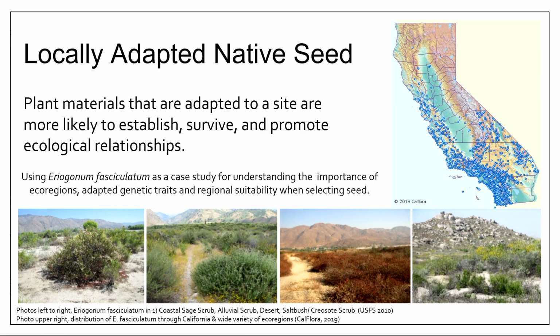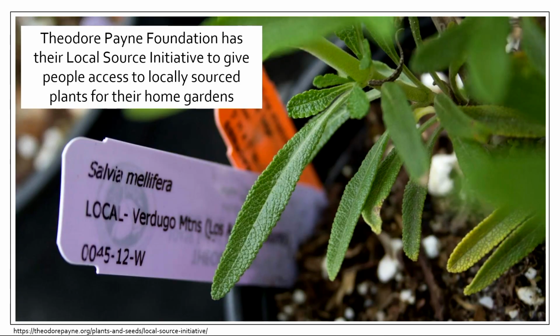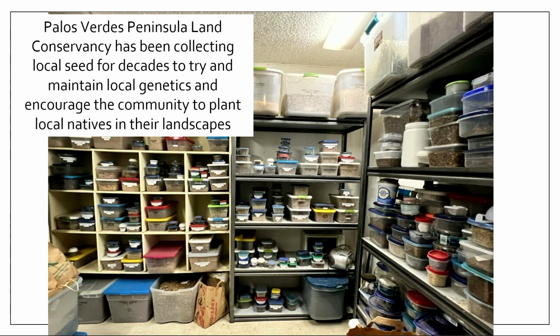So that's kind of the mission of Seed LA. All our partners are already doing similar stuff. Theodore Payne has the Local Source Initiative. I don't know if you saw the booth downstairs, but they're making sure to have the locally sourced plants labeled and making sure home gardens are planting the very site-specific species, right? The group I work with, Palos Verdes Peninsula Land Conservancy, we've been collecting local seed for our restoration projects and for our nursery. We may not fully understand the relationships, but we know there's something very specific to the species of plants and the species of butterflies and pollinators. All the other groups as well, we're all doing the same thing.